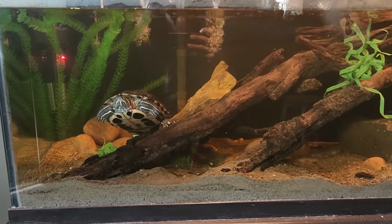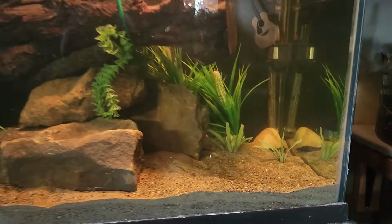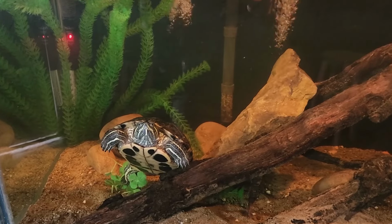All right, it's the next day and the turtle tank cleaned up beautifully. I love the look of the thicker sand in here now. And I tried to plant these little plants a little bit deeper so maybe the turtles won't stir them up as easy. We have Cheech up here on the basking log just looking big. And Chong over here just chilling in the water flow.